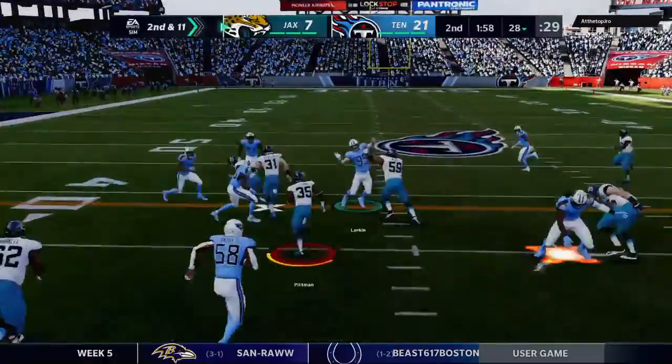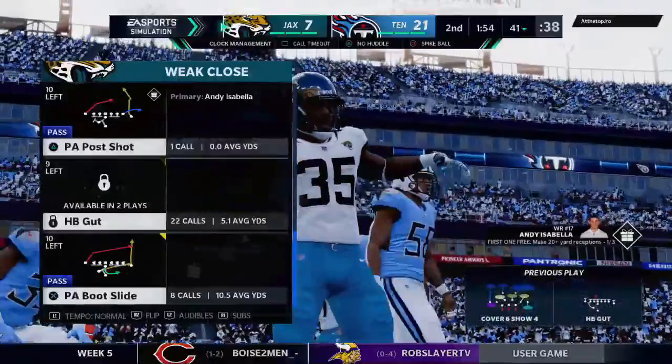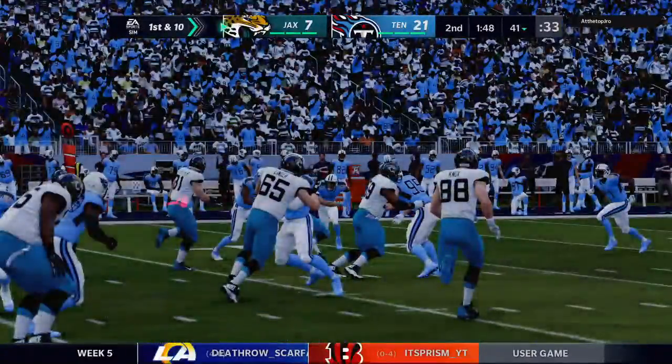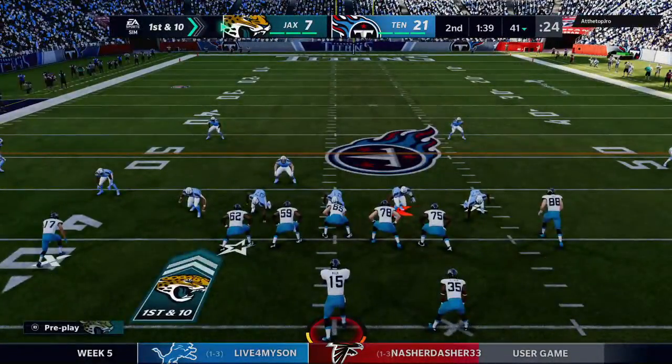On second down, Pittman. And they get him down, but not before he takes it across the 40-yard line. A gain of 13. It's a first down. Exactly what they needed right there, because they needed to use the ground game to take some pressure off, because the quarterback's been struggling a little bit.